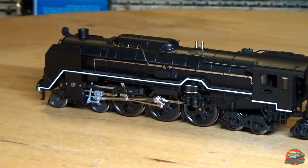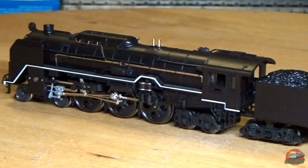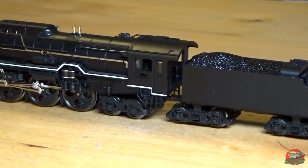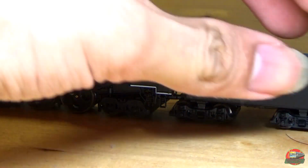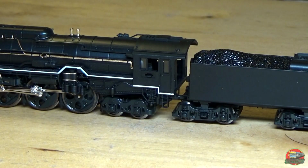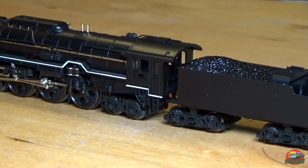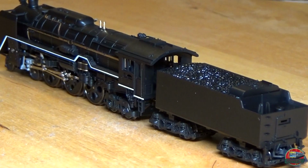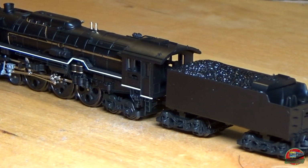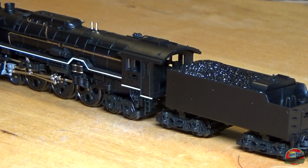But yeah, we're just gonna spin over towards the tender. These are pretty much permanently connected. You can't decouple them, I'm pretty sure. I haven't found a way to anyway. Your tender is just plain black flat sides. You got coal on the top. It doesn't look too bad, especially for the size it is. You can put something more real if you feel like it.